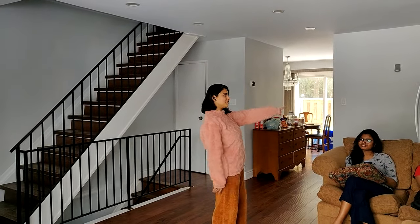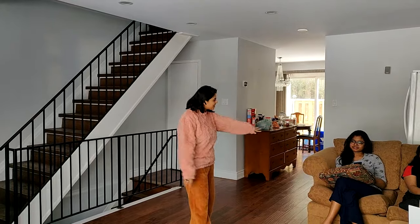So this is the living room, and we have 2 couches and 1 fridge because we have 2 fridges. So 1 fridge is sitting in the living room, and these are my other housemates. That's Priyanka, that's Geetu, and that's Naina. Adra is behind the camera, of course.